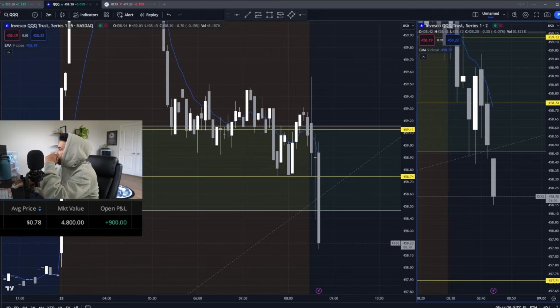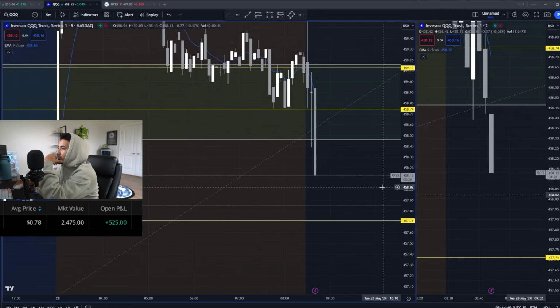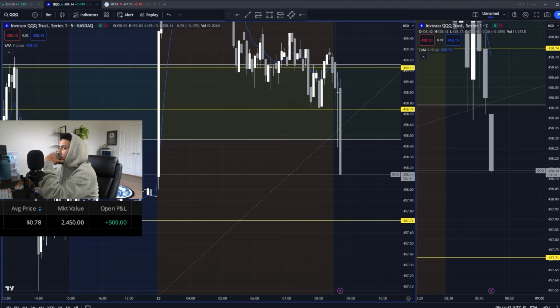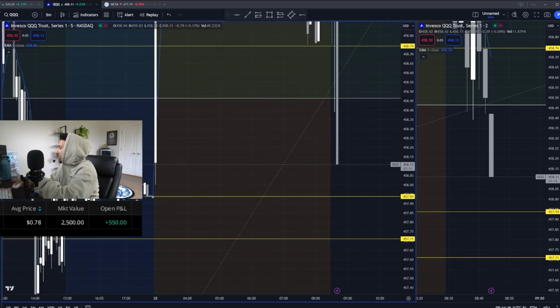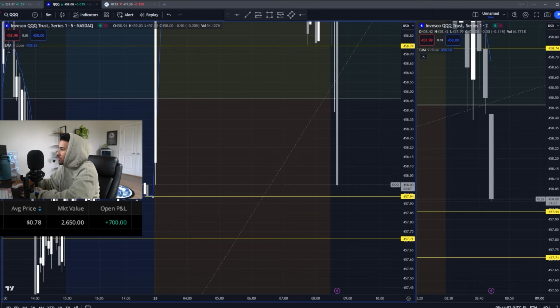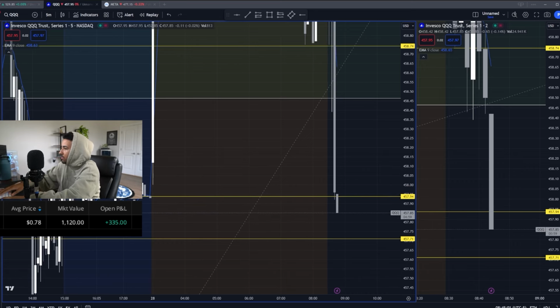Go ahead and trim some off here at 25%. Trimming some off there at 25%. We got another area down here that I'm looking at trimming. I'm gonna go ahead and let it go until that point. Beautiful, man. We're up 40% here. Go ahead and trim some more off here. Yep, yep, yep. There it goes, baby. Holding the rest until target.